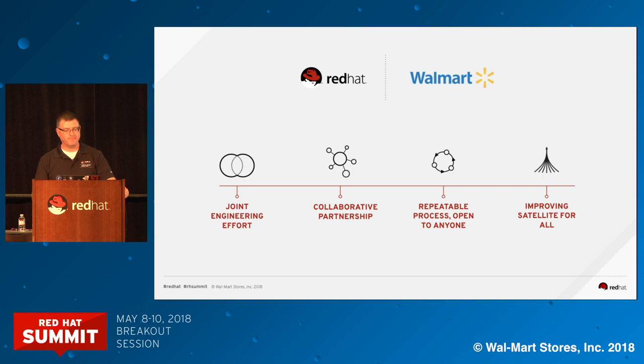Walmart and Red Hat started to collaborate in 2016 to decide when was the right time for Walmart to migrate to Satellite 6. We all agreed that Satellite 6.2 would be the starting point. We also wanted to build a standardized process that was usable by all, and to build, deploy, and manage a Satellite 6 infrastructure that could manage 60,000 plus hosts in a global environment. We accomplished that challenge through joint engineering.